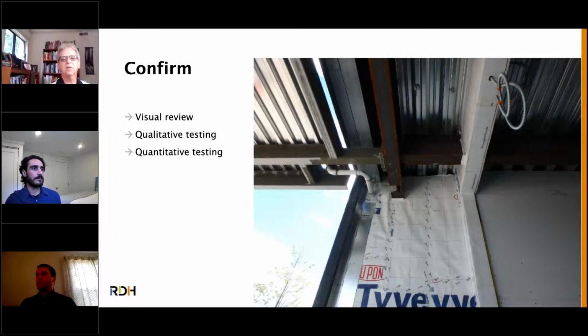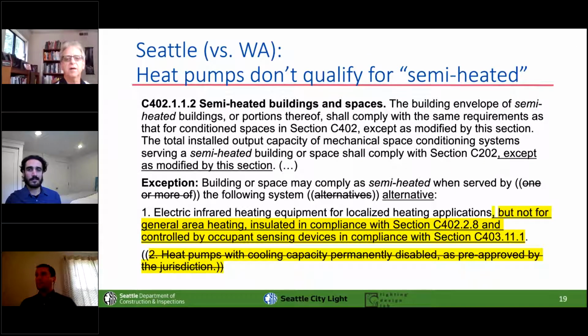Here's just diving back into the code itself. Another thing at the state level for this code: we said that you could be a semi-heated building even if you were heated with heat pumps, but with the cooling capacity permanently disabled. But there were some problems with that.